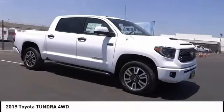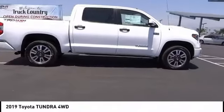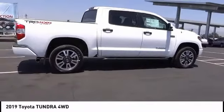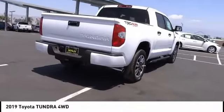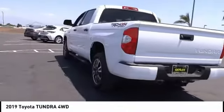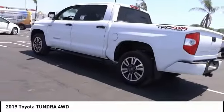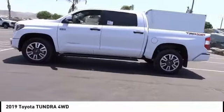We are pleased to show you the 2019 Tundra. Tundra has a number of unique features useful for those using it as a work truck, including extra large door handles, a deck rail system, and an integrated tow hitch. Included as standard are vehicle stability control, traction control, electronic brake force distribution, anti-lock brakes, and tailgate assist.